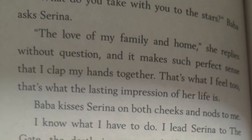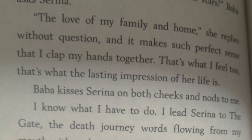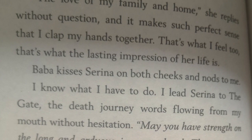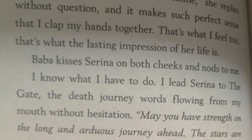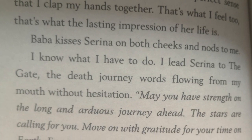that I clap my hands together. That's what I feel too. That's what the lasting impression of her life is. Baba kisses Serena on both cheeks and nods to me. I know what I have to do. I lead Serena to the gate, the death journey words flowing from my mouth without hesitation.